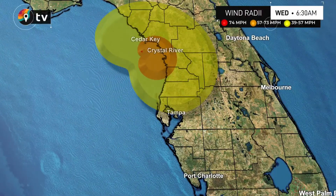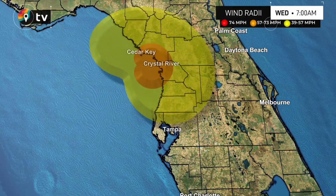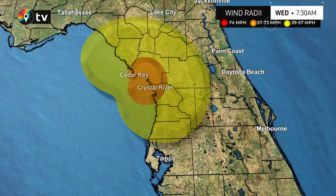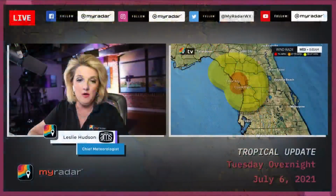And this is also new data from the Hurricane Center. It's going to be either right on the cusp of a Cat 1 or maybe a powerful tropical storm. That remains to be seen. But it's coming right over between Crystal River and Cedar Key, this area of Florida, by the way, very susceptible to flooding because of the topography of the state.